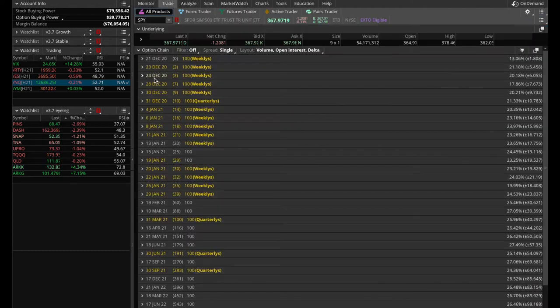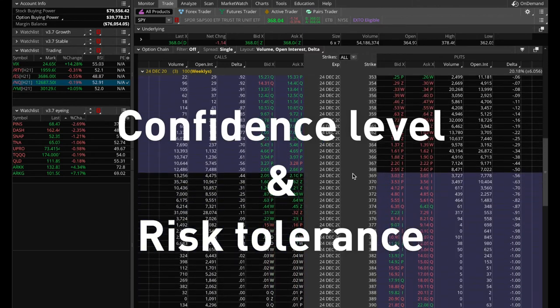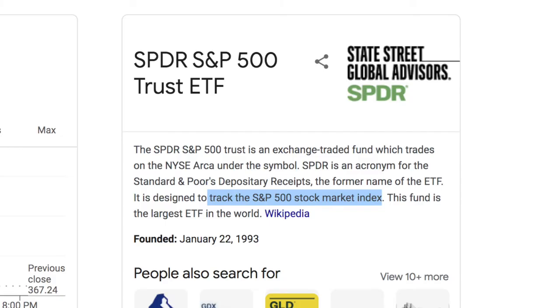Using my TD Ameritrade as a demo, I can go into the option trading section. I will look at the put section. Depending on my confidence level and risk tolerance, I will pick a different price. For SPY, which tracks the S&P 500, it's basically the US stock market.